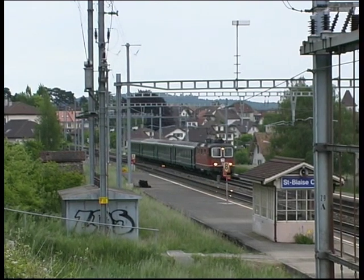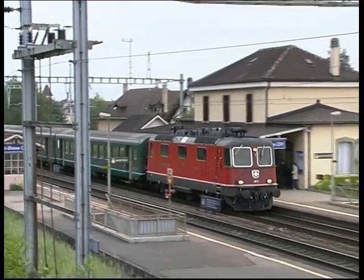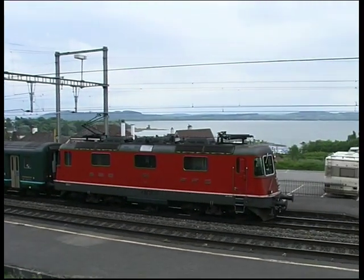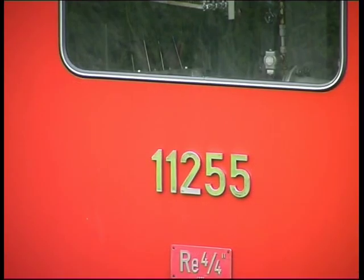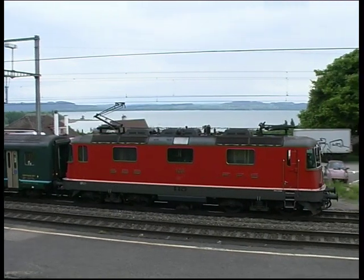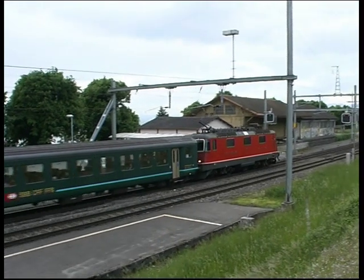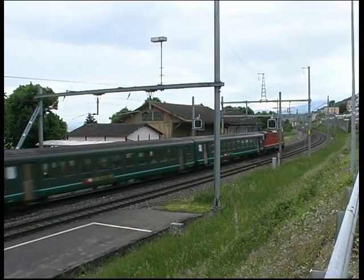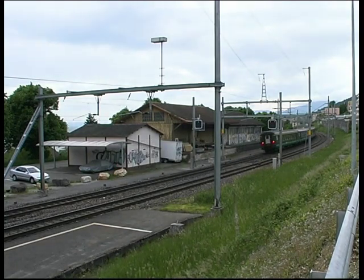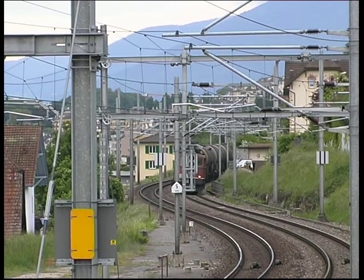This is St. Blaise station on the southern end of our featured area, close to Lake Neuchâtel, and SBB RE44 number 11255 pauses with the southbound local service. Freight services generally run hourly in each direction, with class Ae 6/6 usually providing the power. Tank trains such as this are common.